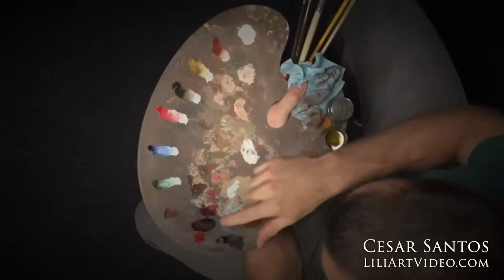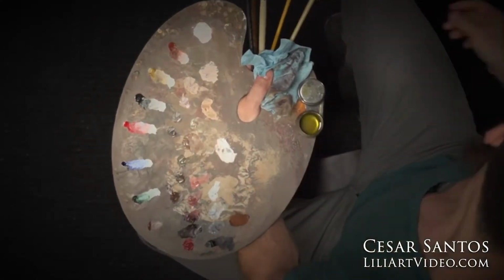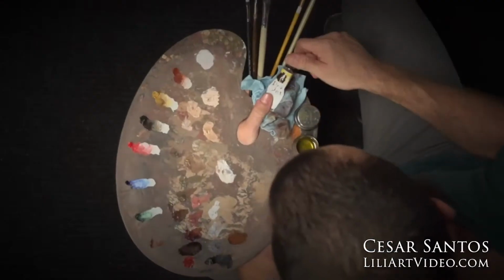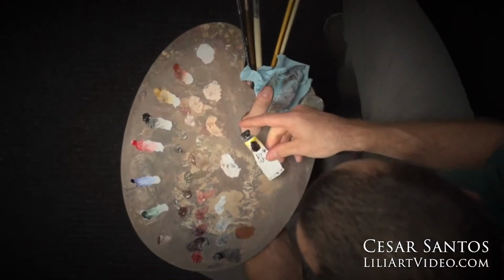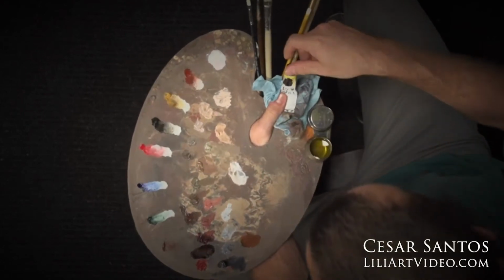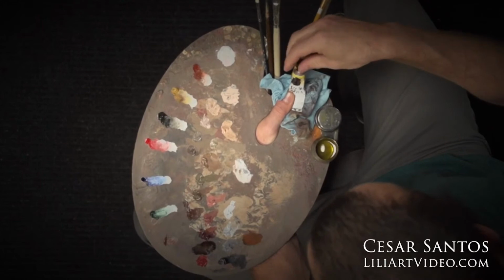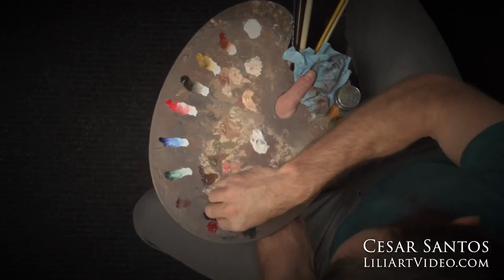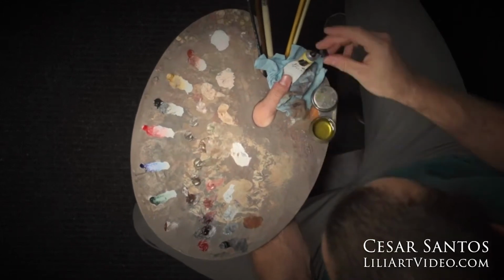I'm running out of this mixture here. So let me go and get, if you can see, this is my pre-mix. I call it dark shade. And that is this mixture between the Ivory Black and Indian Red.